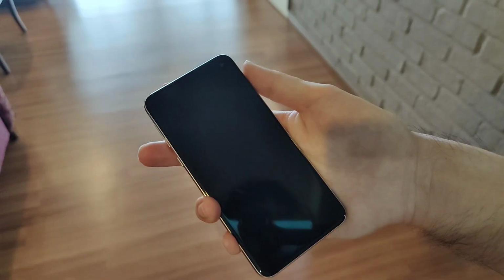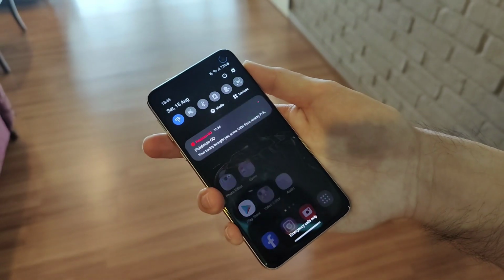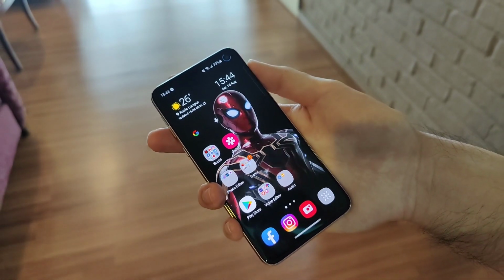And talking about this side button, it is a dedicated fingerprint scanner. Samsung's in-display fingerprint scanner, to be honest, is not very reliable. I have to press it multiple times. With this dedicated fingerprint scanner, you're not going to miss it. Just slide over here and it's going to get you into the phone.